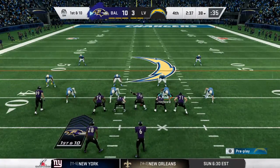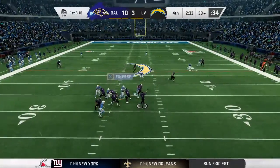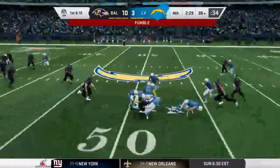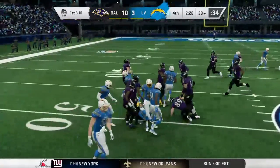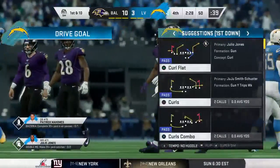Well, he challenged the play. It did not pay off. And that means he lost a timeout in that challenge. And as a coach, you hate that. Don't know if you took the advice. Oh, it's out. Smith lost it. And picked up by the Chargers. And his guys will set up shop at midfield at the 50-yard line.